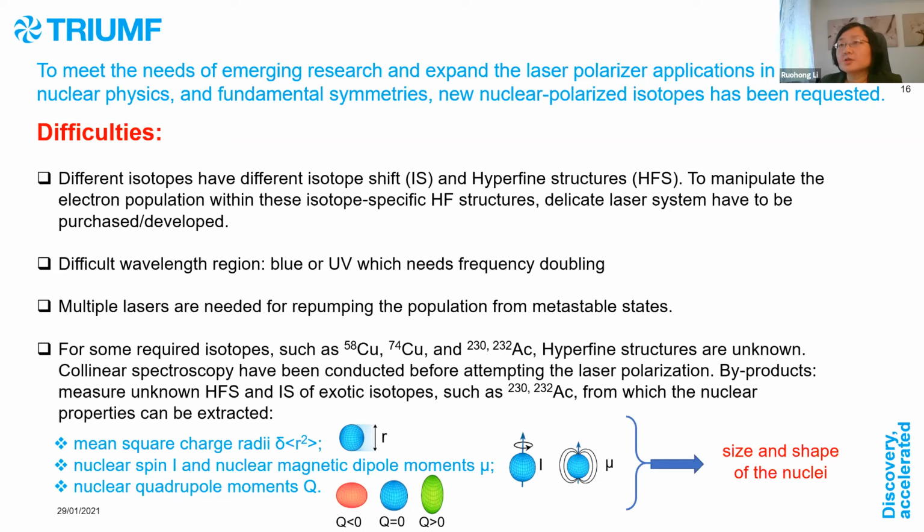But there are some difficulties in doing this. Firstly, different isotopes have different isotope shifts and hyperfine structures. That means for each isotope, we have to do individual development work. We have to know the hyperfine structures, so we can set up the proper laser system to do it.